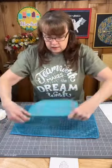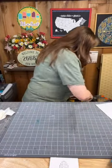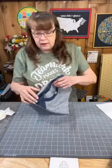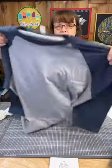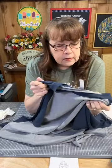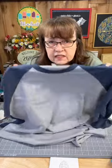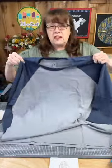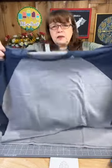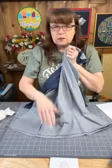Okay, just making sure that's dry. Set that aside. Here is my t-shirt. Look at that. I love this. I got this quite a while ago. We got this off of Jiffy Shirts, but you can find them on Amazon. Sometimes you can find them in Walmart. It's a baseball jersey. But I love that color, that blue and that gray. I thought it would look awesome with that gasoline transfer.